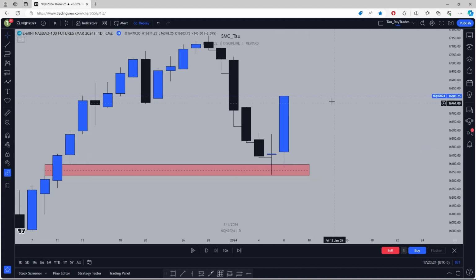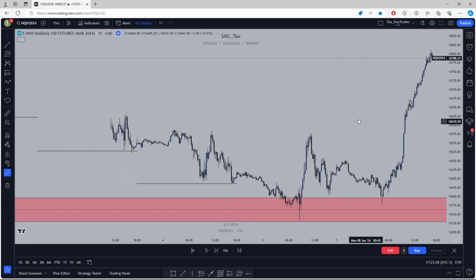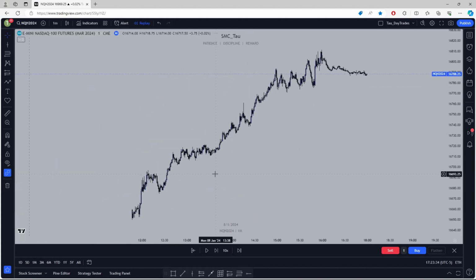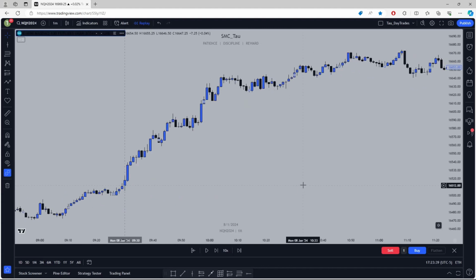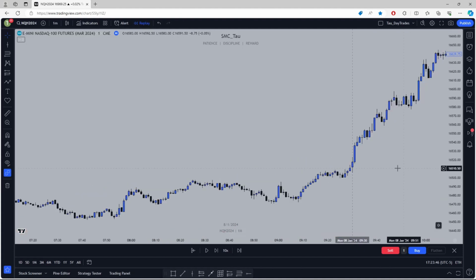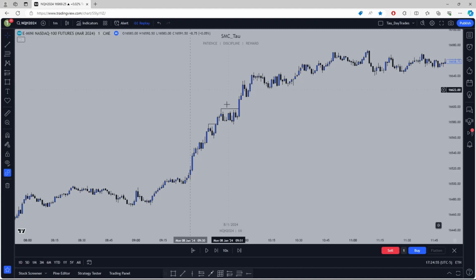Now, of course, I didn't get an entry on Monday, and I will show you the price action on the lower time frame. If you have been here with me since the beginning, you know that I trade after 9:30. Even if I'm trading the 2022 model, I like to get in after 9:30. At 9:30, price just kept shooting up, and that was pretty much right. But I didn't get in on the trade.